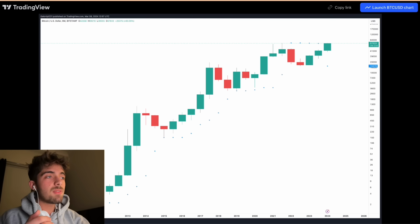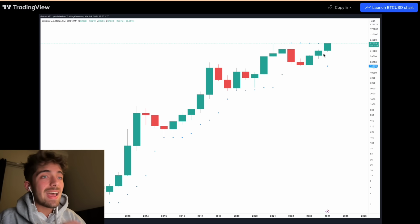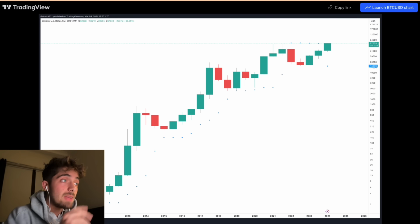And we can see on the monthly time frame, Bitcoin has broken the yearly parabolic SAR, which has not been done ever before. So this is the 6-month time frame. That is another very, very bullish factor.